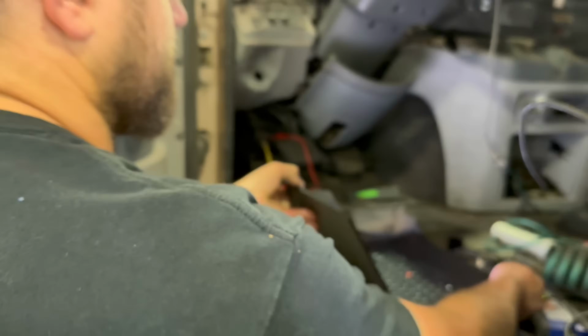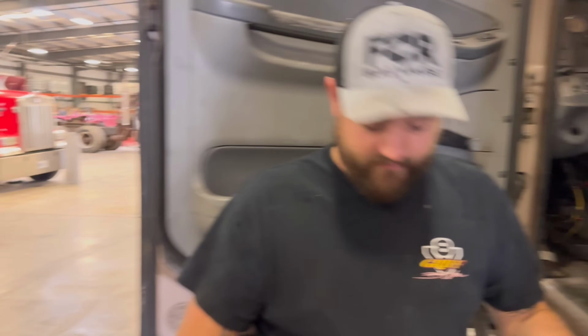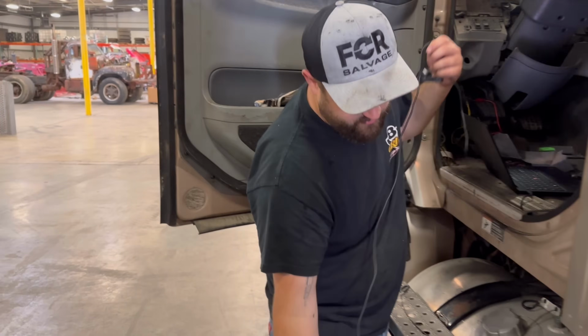So I'm gonna turn this. So while you're vacuuming, pulling stuff out, watch for that to turn green. If it turns green, that means we've got connection. So right now we're not communicating with the ECM. That means it's not turning on.